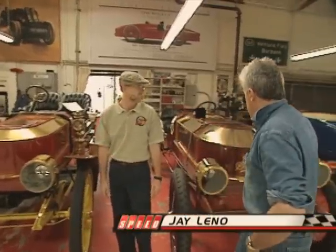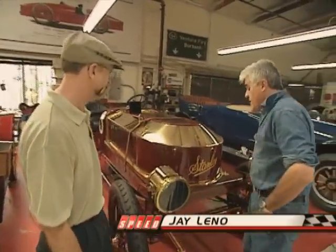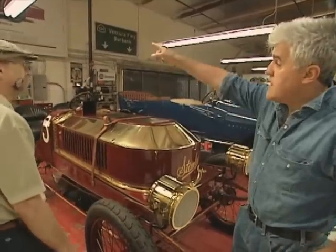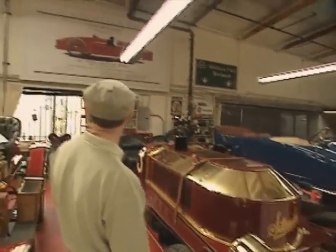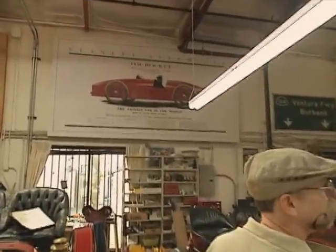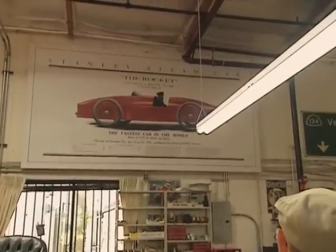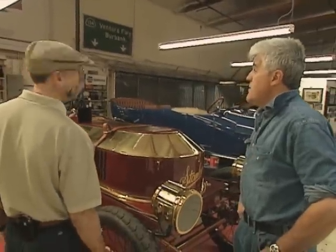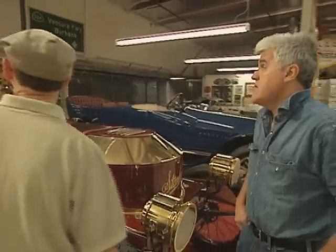Stanleys were pretty basic, but pretty fast cars, especially the non-condensing cars. If you look on that poster up there, you'll see that's the Rocket. That went 127 miles an hour in 1906, down on Ormond Beach, Florida. And that was steam powered. Yeah, it was a Stanley steam car.